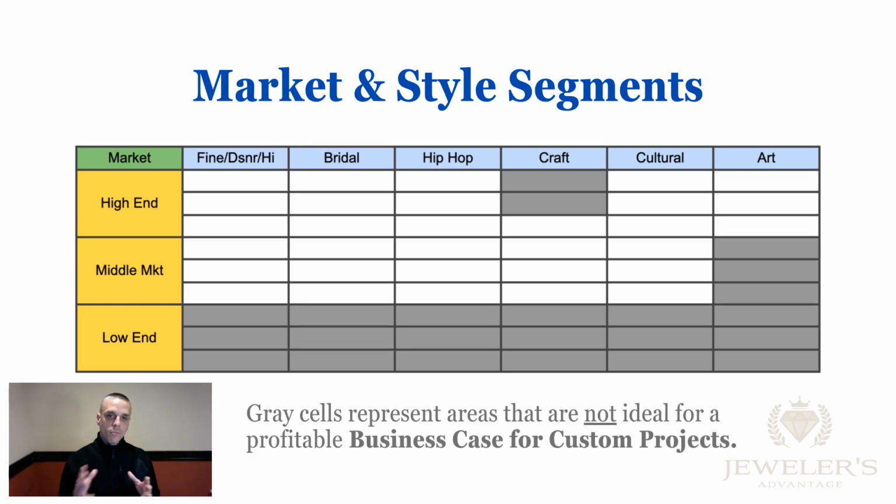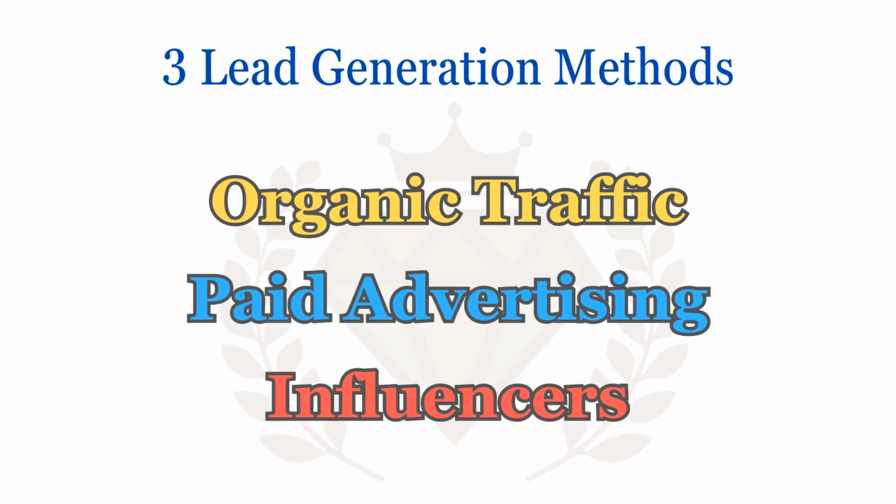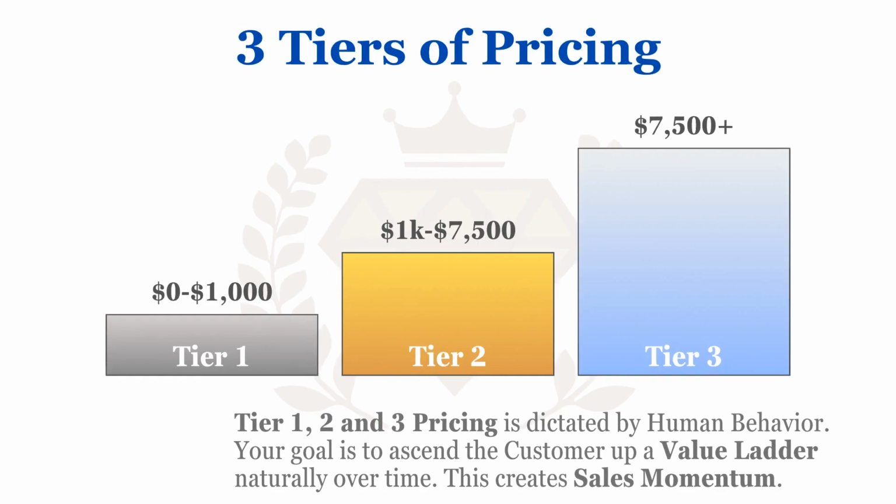And of course, we'll get more into the style segments like fine jewelry, bridal, hip hop, craft jewelry, cultural, and art jewelry, and how those are all impacted by the different market segments and how your products should be priced and budgeted for and so on. For now, just be aware that your market and style segment are going to have a relationship with the production tiers. It's going to have a relationship with the lead generation methods. It's going to have a relationship with the pricing tiers. All of it connects into market segment.